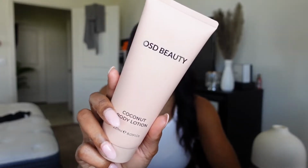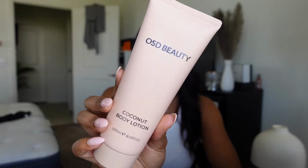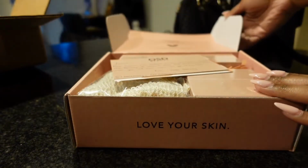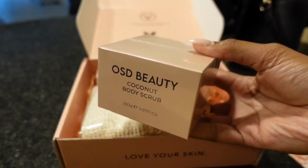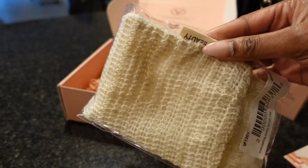The lotion I'm using today is new. This is from OOTD Beauty, which is Icon Swim's beauty line. They were kind enough to send your girl a lotion, a body scrub, and an exfoliating hand rag thing. I've used both already since last night, when I got the package, and when I tell you these things smell so good, okay? The scrub smells like cake batter, like coconut cake. Oh, it smells so good. And this smells more like coconut, but the scrub definitely smells like cake.